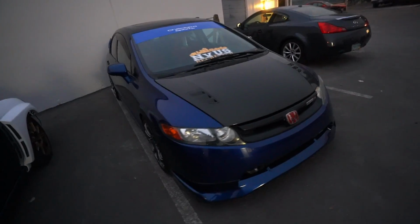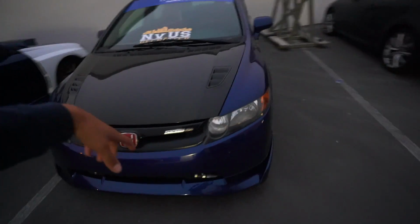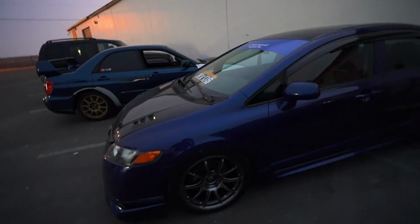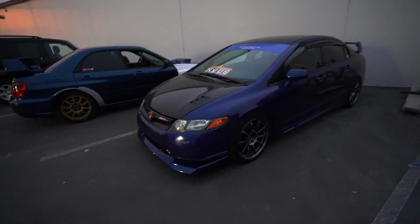Okay, so I'm gonna show you guys the cars that I saw last time. This SI, I've never seen a Mugen in person. This is the first one I've ever seen, and this one's super clean. And Roger said this is an OEM color, right? Yeah. It's super nice. The Mugen only came in this color. There's no other color the Mugen came in.